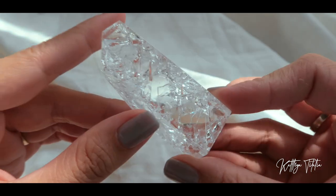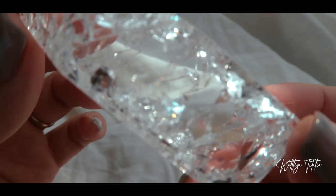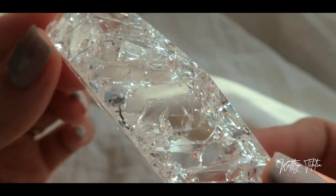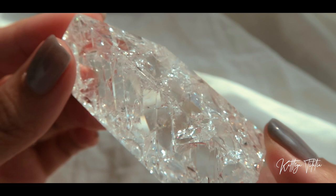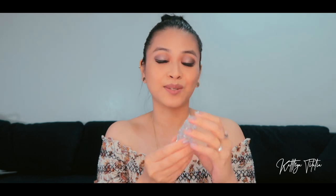Look at all that inclusion in it. Oh, it's so pretty. So many rainbows. Very, very beautiful piece, and it's a good size as well. It's not tiny. Good size, like a very beautiful size. So thank you so much for this prize.